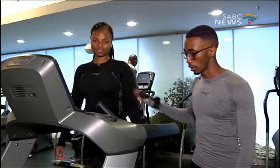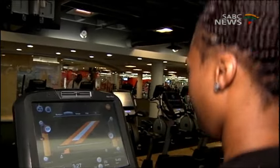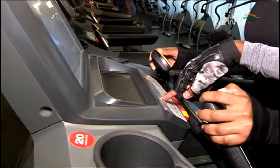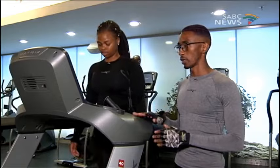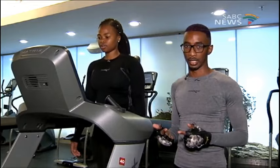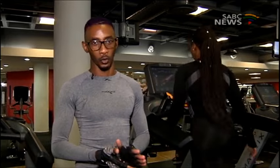So Wipilo here is going much slower than usual, and she's on a bit of an incline, which helps to build muscle. If she were doing some cardio work, she'd increase the speed of the treadmill to make sure that she burns more calories per minute that way. So this is one of 3 warm-ups you can do just before your exercises.